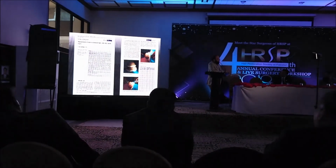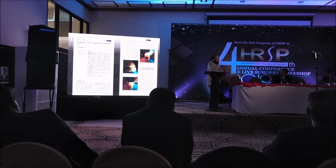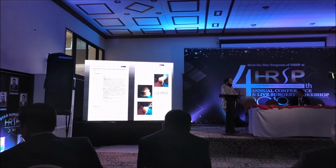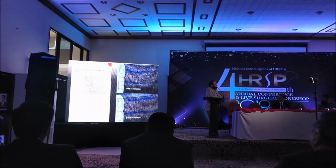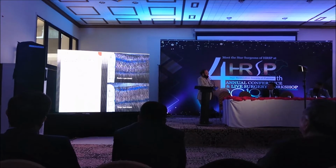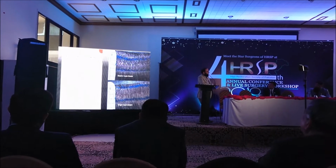This is the measurement of tension on both the flaps while we are doing the strip surgery. This is the comparison of single layer and double layer closure in the strip surgery.